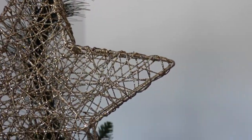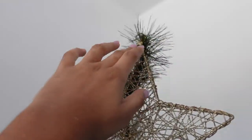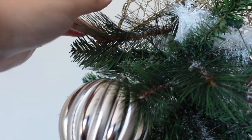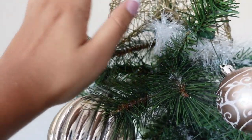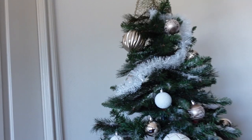I wanted to sit it at the very top, but it just kept bending. It didn't work. But I kind of like it like this. I just put the little tie here, and I positioned it so that it's sitting on these two branches. So I'm not mad at how that looks.